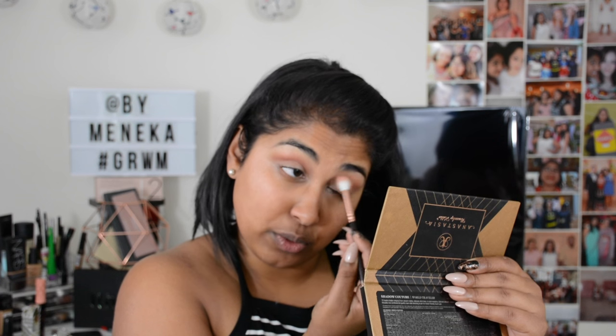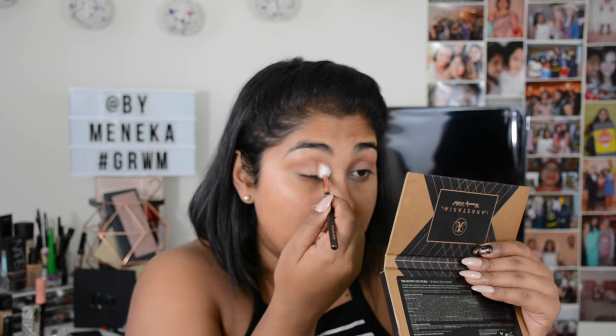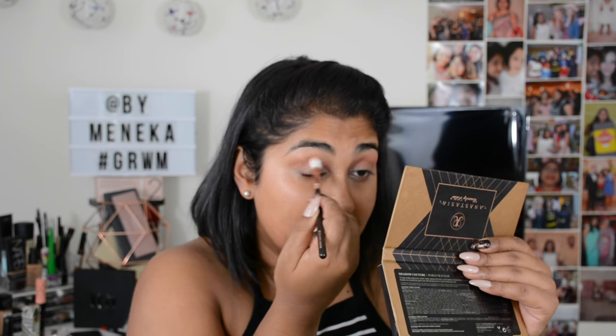Not even paying attention to what I'm doing with my makeup. I feel like I just oranged the hell out of my eyes. That's okay. I'll blend it out with a nice, clean, fluffy brush later.